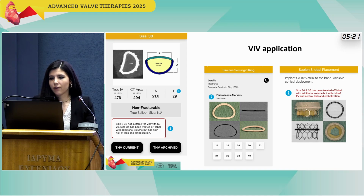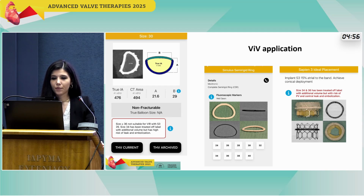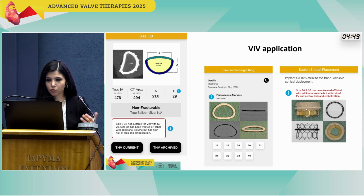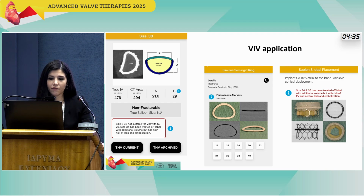So the next thing that we have to do is to see if this patient is a right candidate for transcatheter valve implantation. To do this, we use the valve-in-valve application, where we can put the measurements of the previously implanted ring, and the application can tell us if this patient is a candidate, and can also tell us the right size of the valve that we can choose. After putting this in the application, the answer was that we can choose a 29 millimeter Sapien valve.